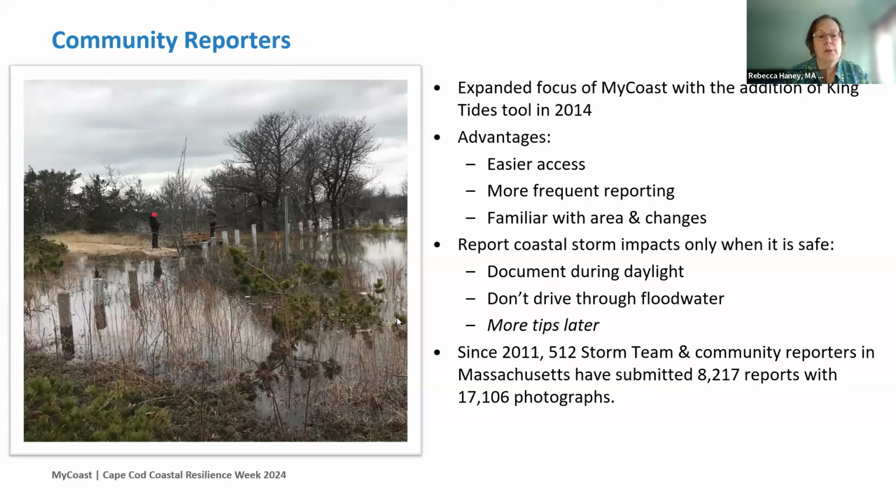We want to make sure everybody is doing it when they're safe, not driving through floodwater. Make sure it's during the daylight. If there's a great king tide at night, we don't want to be out there in the dark. So we'll talk a little more about tips later.